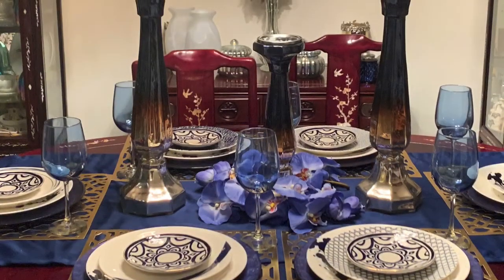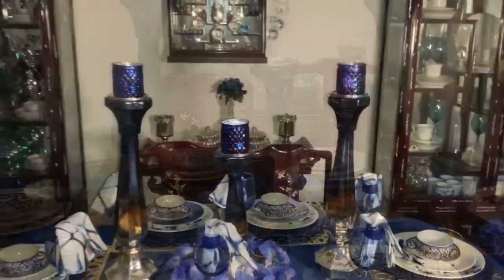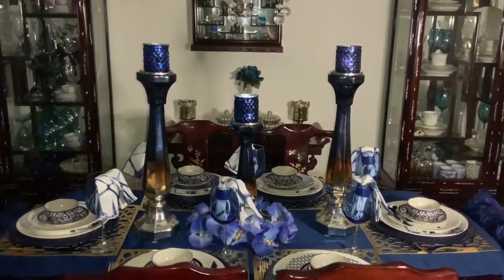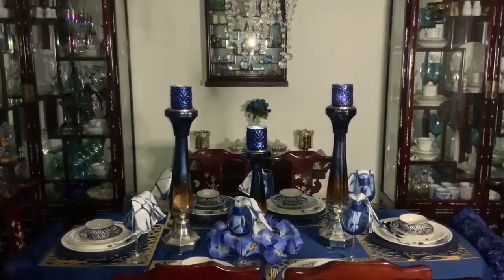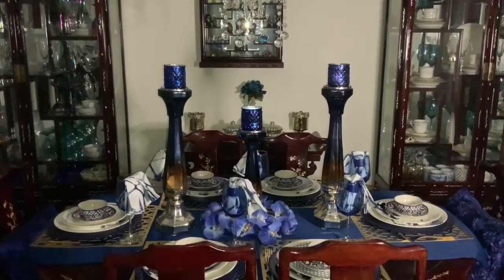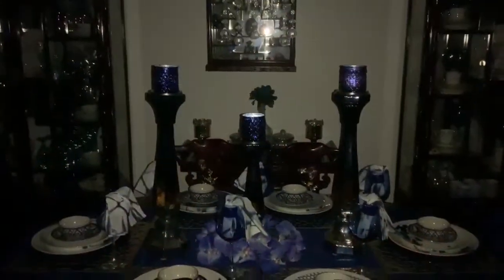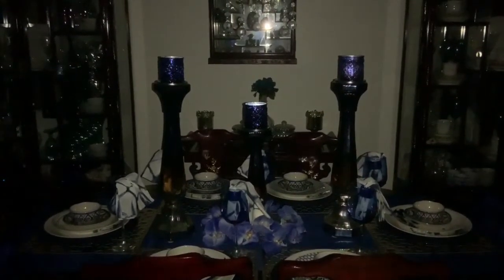And then this is the bold and the beautiful. I used 2 very tall candle pedestals that have an ombre effect from really navy blue to silver and gold at the bottom. And then the middle pedestal is smaller. And I used some Dollar Tree candle holders.